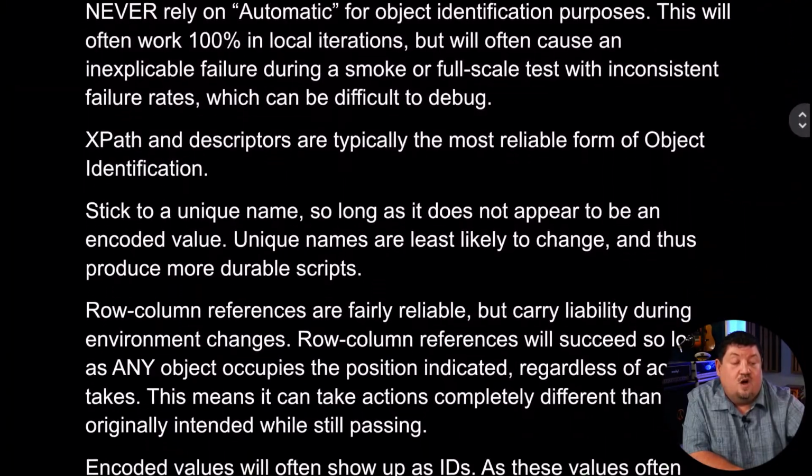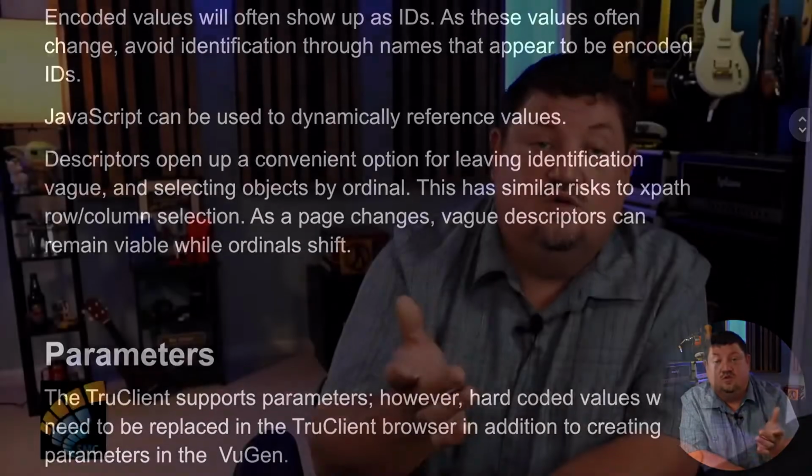We go into how one of the big challenges with True Client is sometimes objects on a screen, JavaScript objects, are not recognized properly. So how do you find that and make sure that every time the script runs, it knows about that object, what it is, where it's supposed to be, the label, for example, on it, and how do you take that information and make sure that your script will always pass every time that it runs, even if that object turns out to be dynamic. So we go through that as well.